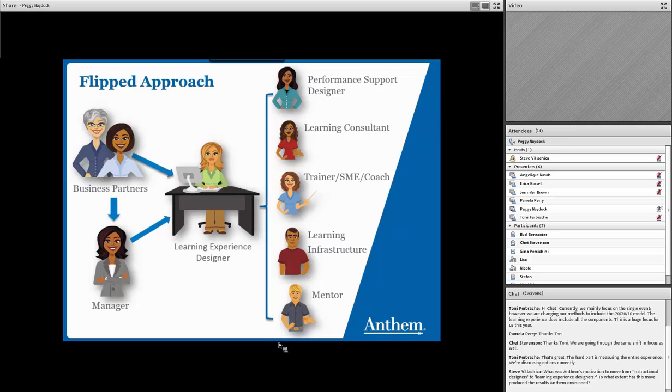So at Anthem, we have a team, and this is our team. The need is identified, and then the business partners will reach out to the learning and development team, in partnership with the manager. The learning experience designer then has the opportunity to work with the performance support designer. They work hand in hand with the LEDs, our learning consultants, and our learning project managers. The trainer, your SME coach, is the person that has really been in the classroom teaching the content and the material. Your learning infrastructure support are the people that manage SmartShare, which I'll talk about in a minute, unique to Anthem.